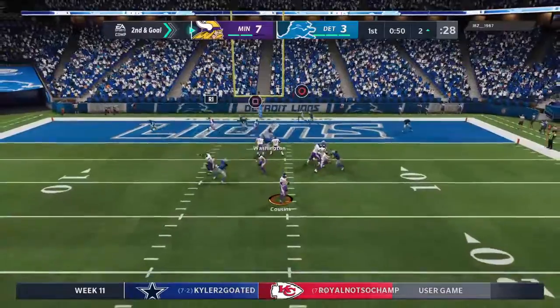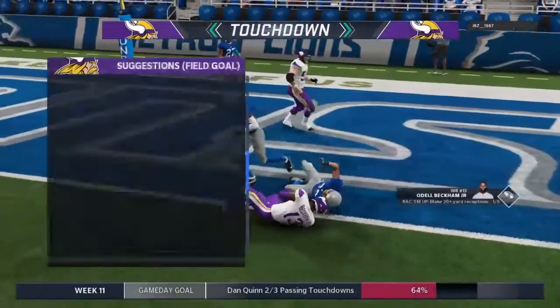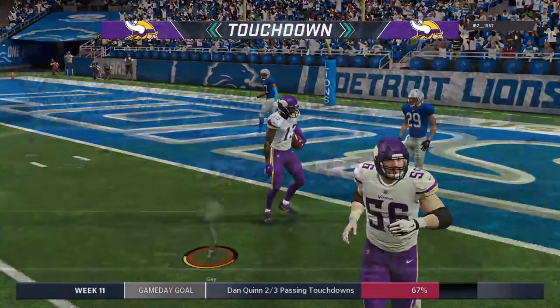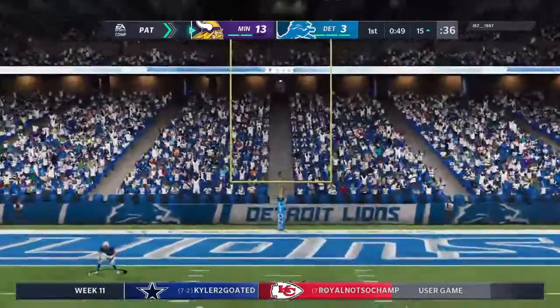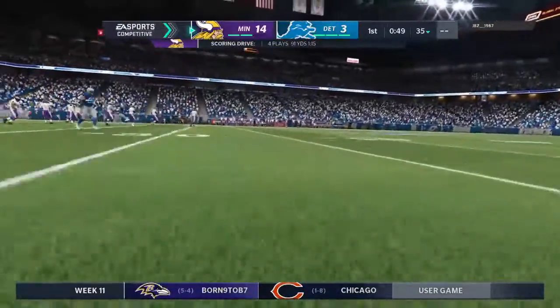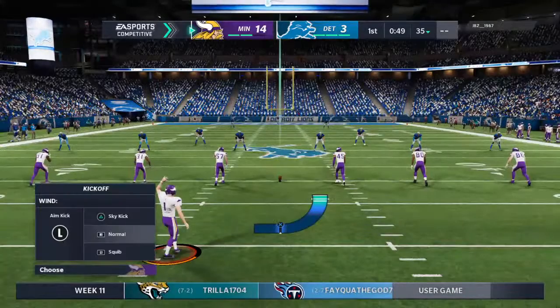Again, it's Cousins. It's caught in the end zone. Touchdown, Minnesota. Odell Beckham, his 11th touchdown of the year. And the Vikings are going to widen that advantage. And this one's right through to make it a 14-3 ball game. The score, Vikings 14, Lions 3.